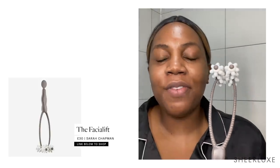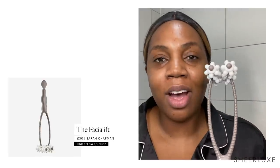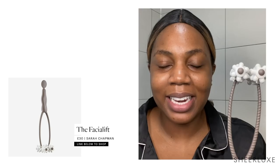And then last but not least is this. This is the Sarah Chapman Sculpting and Face Lifting Device. Essentially what it's really good for is facial massage. If you've ever been lucky enough to have a Sarah Chapman facial, you'll know that they are really well known for their massage techniques. They do a little bit of pinching, things that really help to stimulate the blood flow, but also help with releasing tension and also helping to lift and sculpt and contour and define the face as well. It is really, really good.